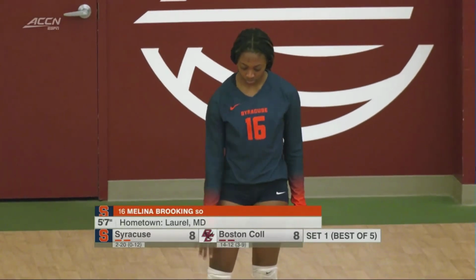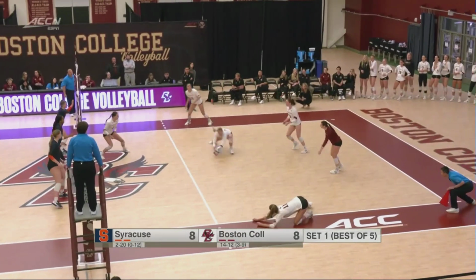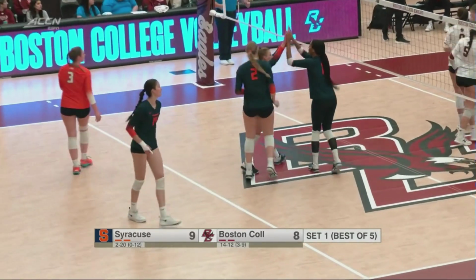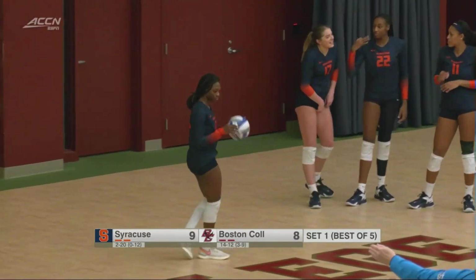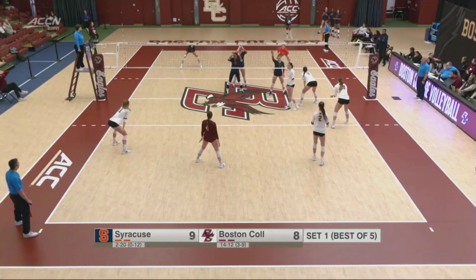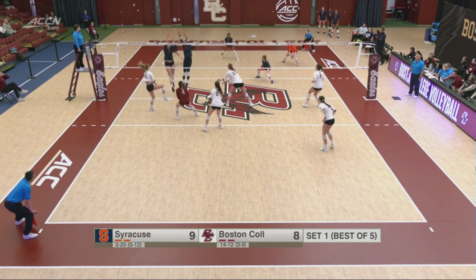Now Burking checks in to serve. Tough pass, kept alive, but Crabtree couldn't get back to her feet quickly enough there. Another terrific serve for Syracuse. Won't go down as an ace necessarily, but... And it's a great example of you don't always need to be picking up aces to be really effective on the serve. If you're putting it in good spots, if you're taking things out of system for your opponent, that can be just as valuable and sometimes even more valuable than picking up an ace.